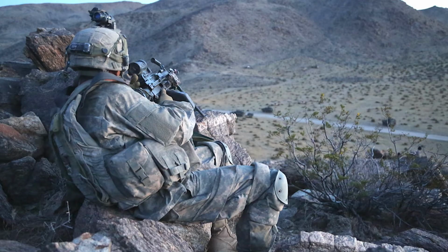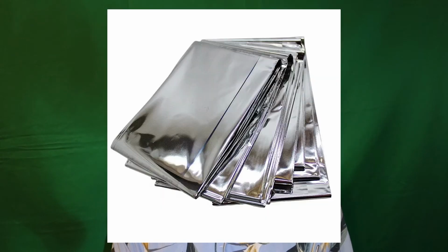So I would say the next tip, since we're talking about staying hidden out in the wilderness, bring thermal survival blankets with you. They're Mylar blankets. They're like $4 or $5 a piece, I think. They're not very expensive. Even just sleeping with those keeps you a lot warmer. It keeps the heat in your body a lot better.